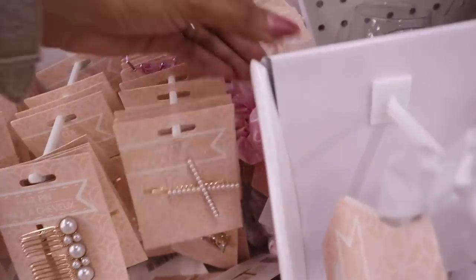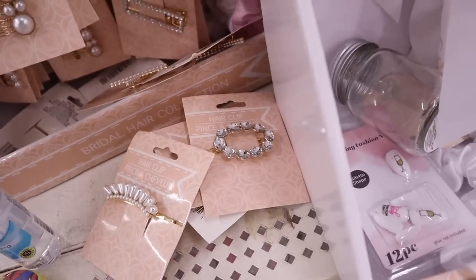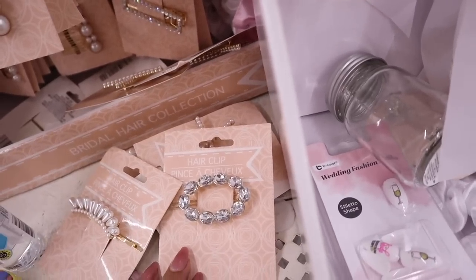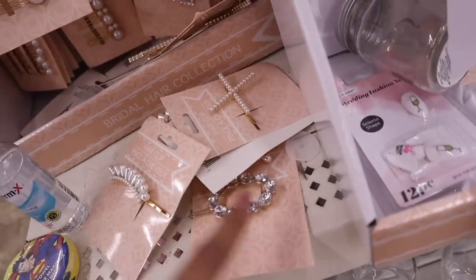The other one crisscrosses. They even have a pink pearl scrunchie. And look at this bling one down here. So beautiful. You can even wear this, you know, casually. Not going to lie, I feel like that is so me. And there's only one of these left, so probably going to bring this one home bare minimum.